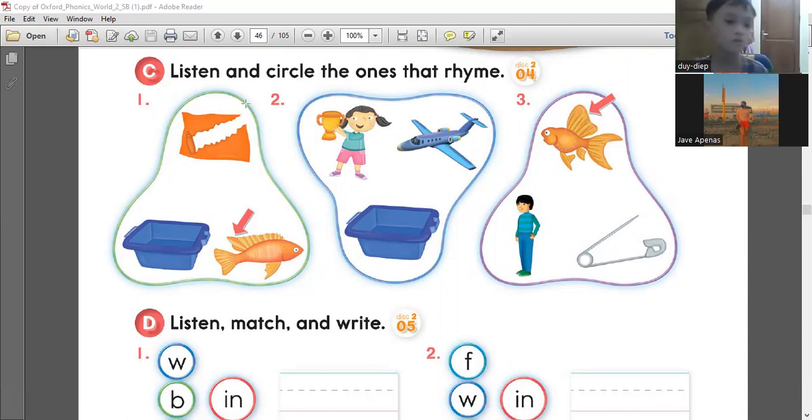Yeah. Okay, just tell me, I will circle your answers. Bean, fin, bean, and fin. This one? Yeah. All right. That is correct. They have the same sound. Okay, good job. Next, number two.